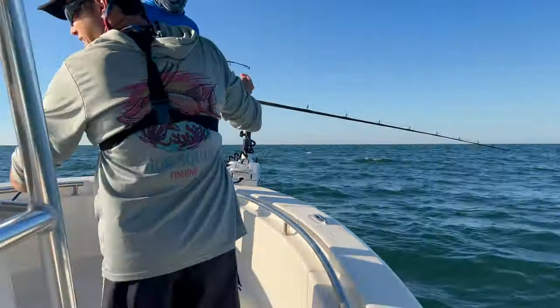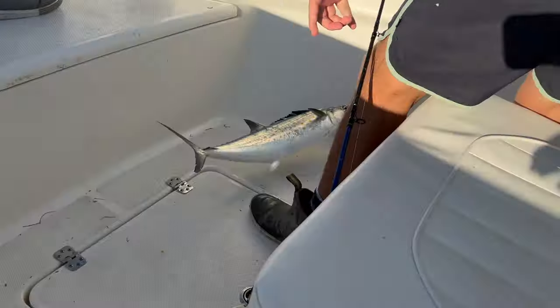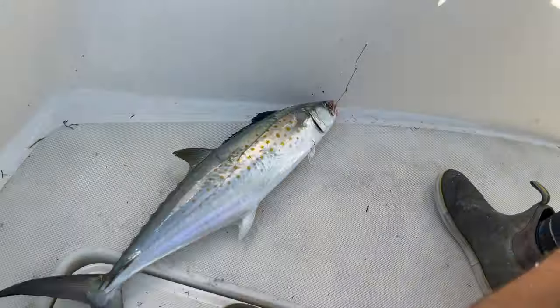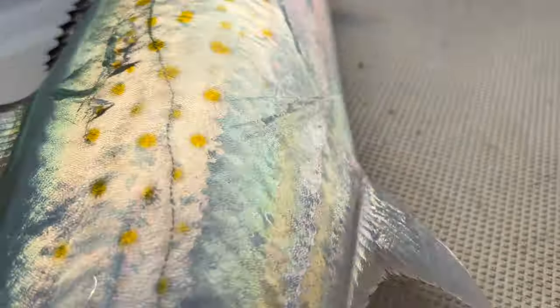Is that a Freeman 28? Oh my goodness! That's bigger than your last one, dude! Dude, holy crap! That's an absolute monster, guys. Now we just need a kingfish.